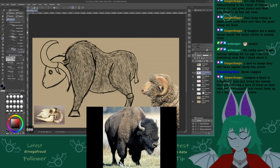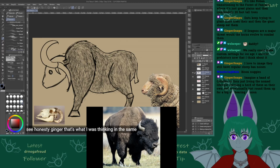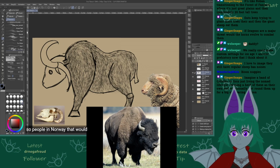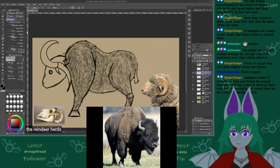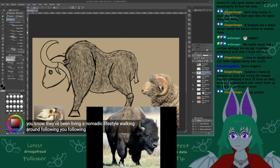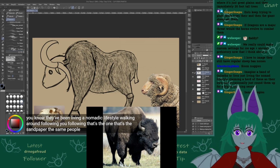See, honestly, Ginger, that's what I was thinking. In the same way that in our world you've got people in Norway that would follow the reindeer herds around. You know, they'd be living a nomadic lifestyle, walking around, following. That's the one. The Sami people. They follow the reindeer herds.